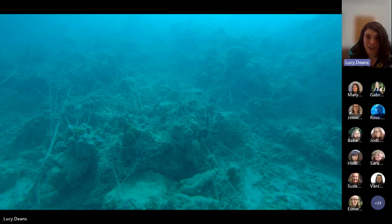This basically wrapped itself around the coral. It smothered it, essentially, entangled it. The coral started dying. There is some living coral in there still hanging on. There is some fish still there, but compared to the other reefs that were nearby, that was dead and lifeless.